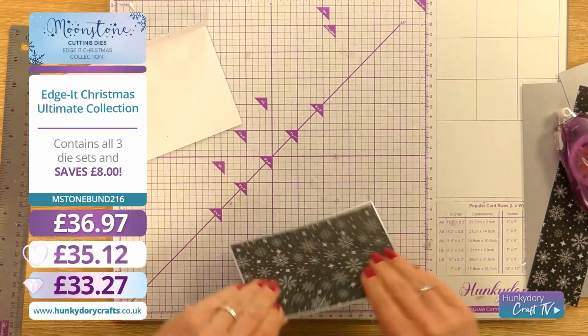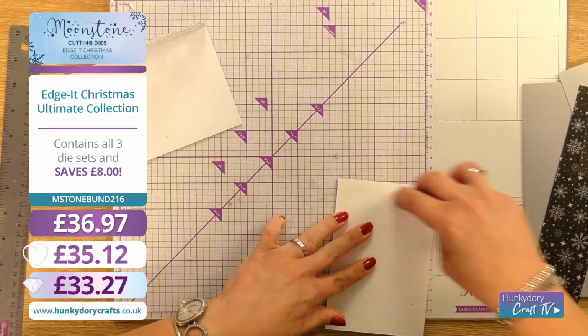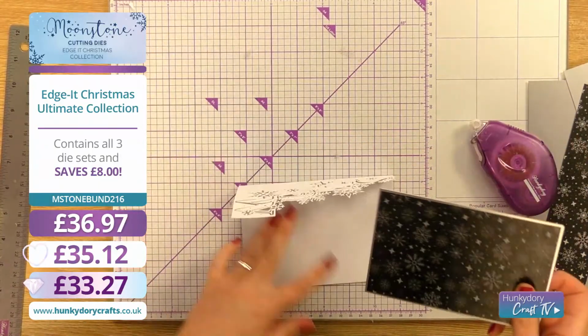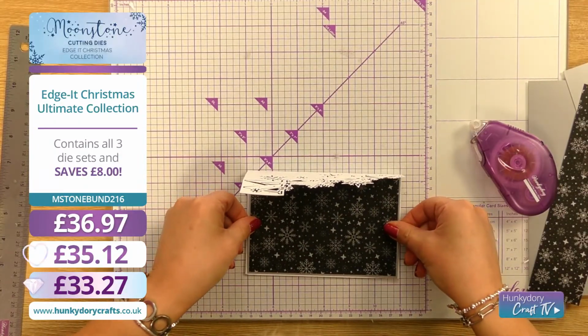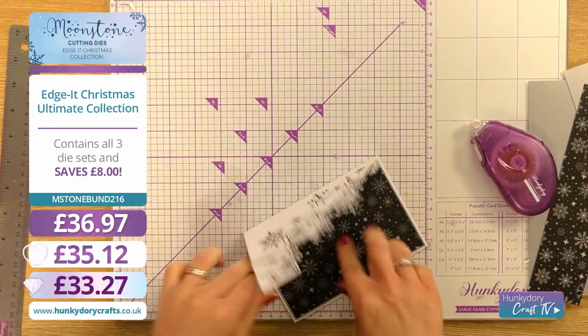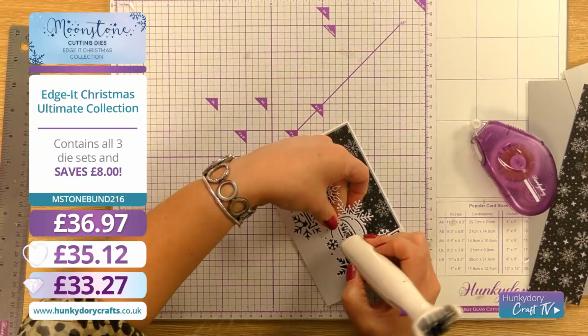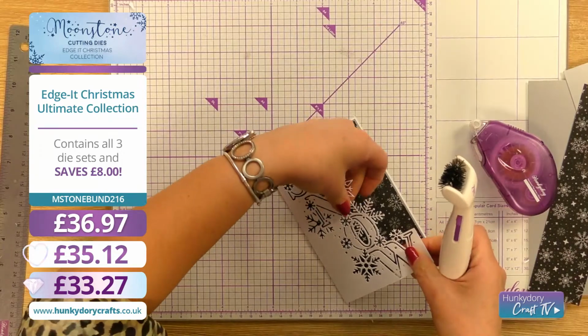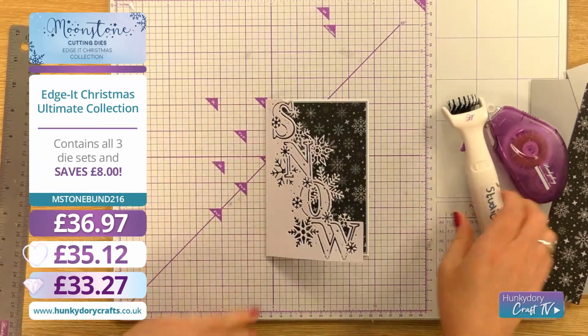So that is going to go onto the back. So just using our tape runner to put that on. So that can go just in there. So you've got your, oh, you can always see little parts of it stuck in. There we go. Everyone's probably screaming, going, there's another one. I think that's all right. So you've got that background there.